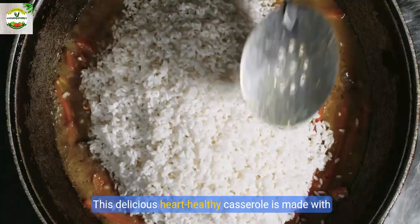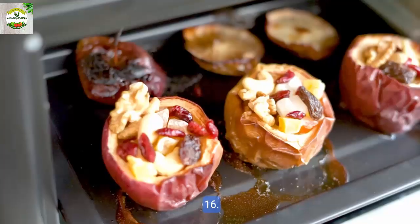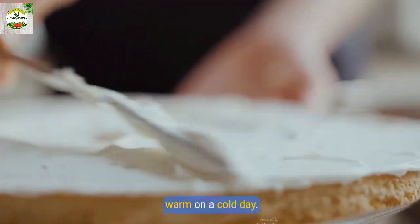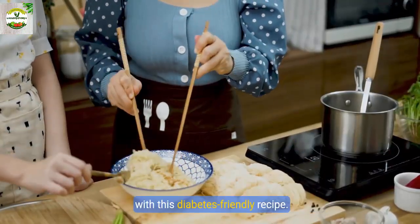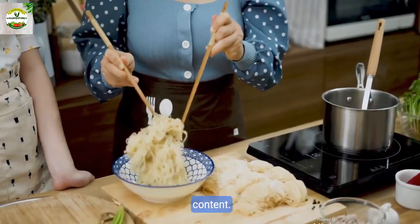This delicious heart-healthy casserole is made with turkey, brown rice, and lots of vegetables. 16. Baked cavatelli casserole. This easy-to-make, comforting dish will keep you warm on a cold day. 17. Chicken noodle casserole. Flavorful chicken noodle casserole comes to life with this diabetes-friendly recipe. Select light sour cream to lower fat and calorie content.